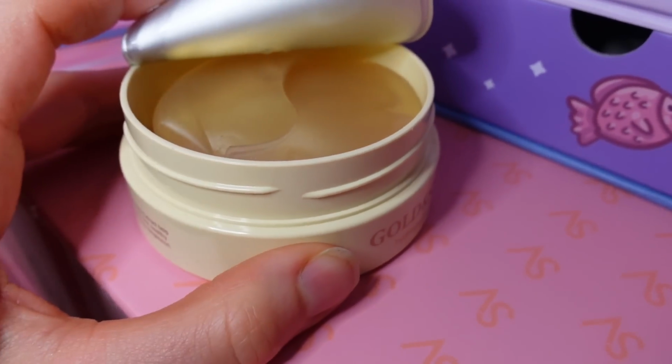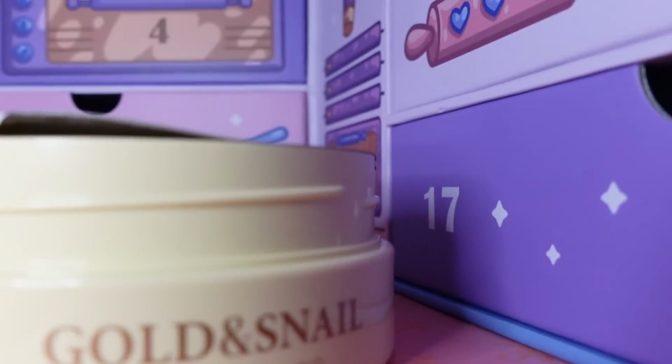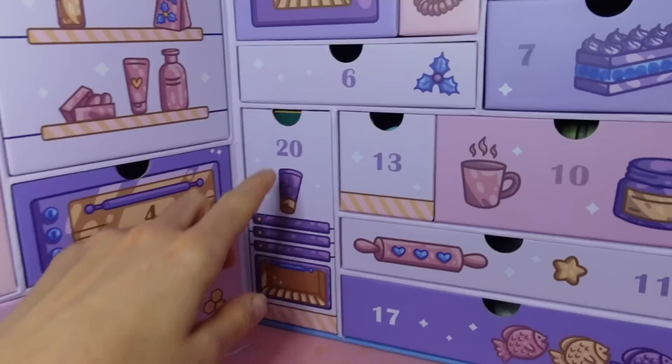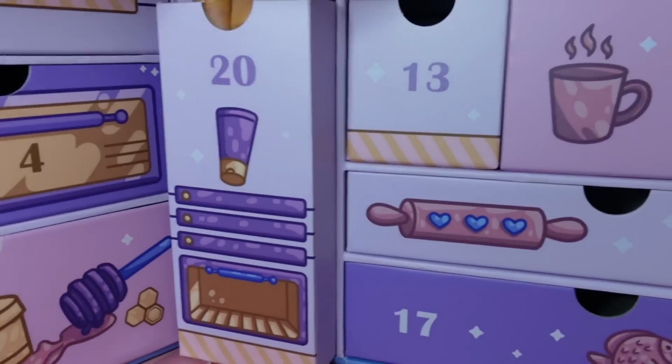Hydrogel eye patches. Actually, I've been making my way through the Pyeongkang Yule ones. Chondrus crispus, that is a marine extract, very hydrating. Snail secretion filtrate, also very hydrating, has compounds in it that may be helpful for healing, but this has a ton of fragrance in it. And the gold. Day 20, little oven.